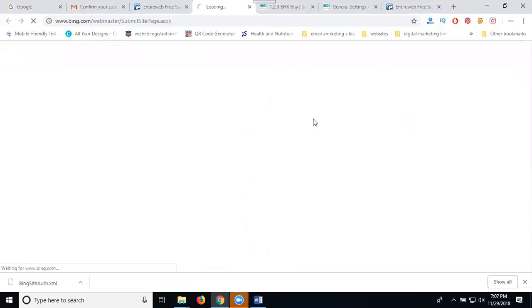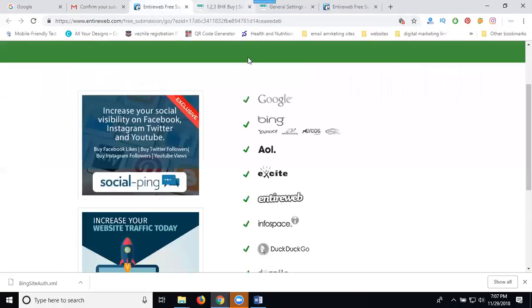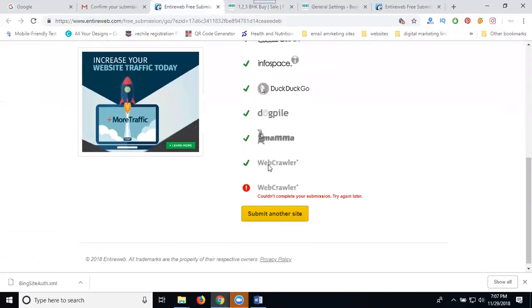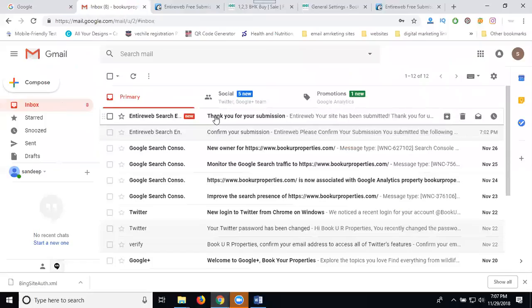Simply click here. They show us some notice. Close it. Done. How many search engines? 1, 2, 3, 4, 5, 6, 7, 8, 9, 10 search engines. One submission, how many search engines will be indexed? Total 10. Now just come to your site and check your mail ID confirmation.